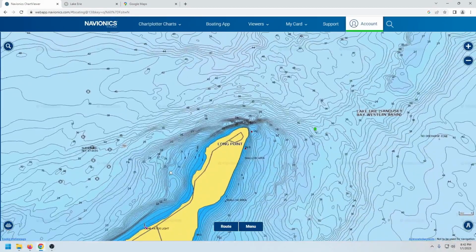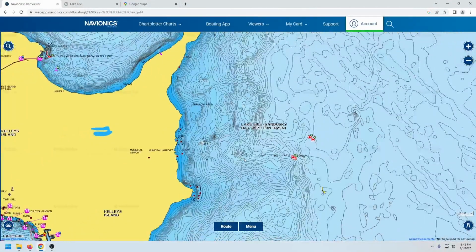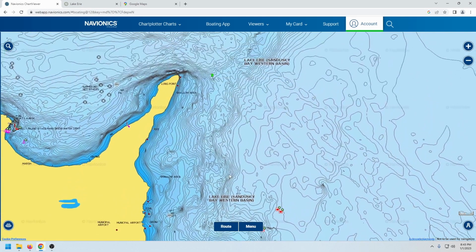Okay, let's move on to the east side of Kelleys. Now, I have only fished the east side of Kelleys in late summer. So all my spots on this side of the island are deep. Talking 20 to 25 foot of water. And that's the only places I've ever caught fish on the east side, is that deep. And it's probably because I only fish late summer over there.